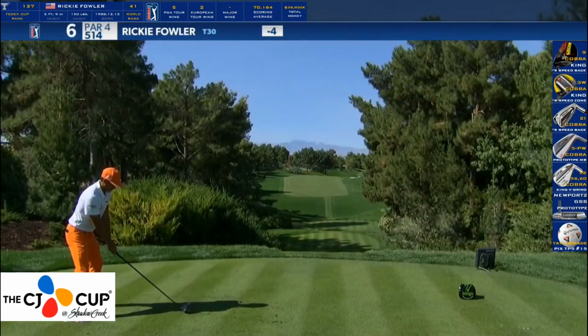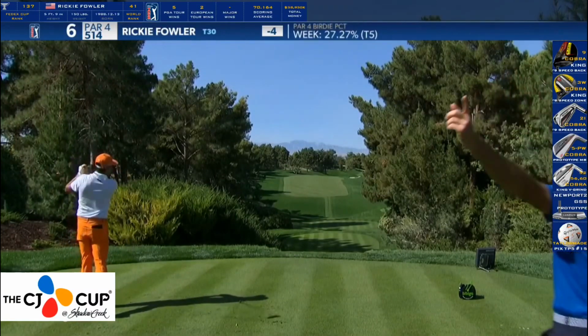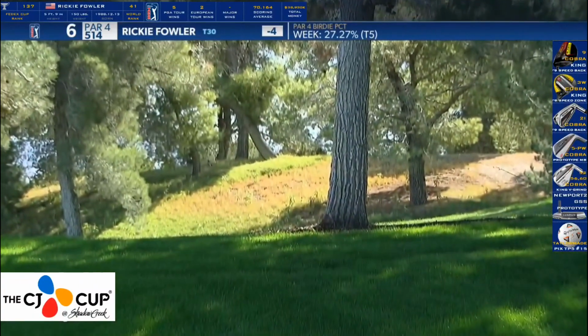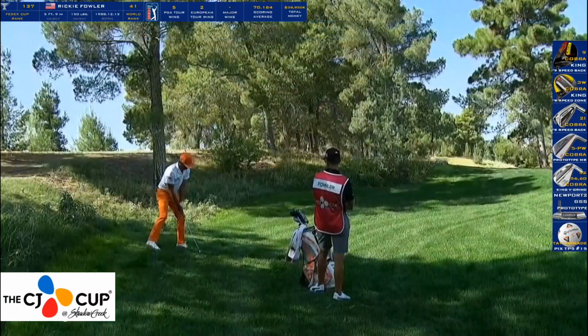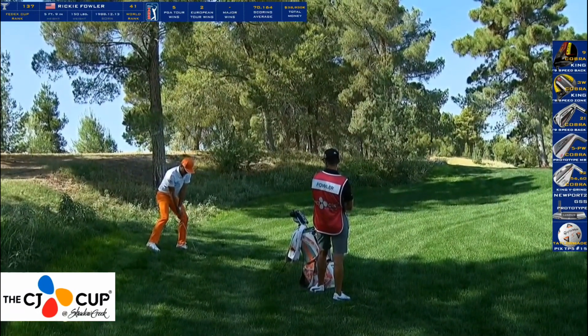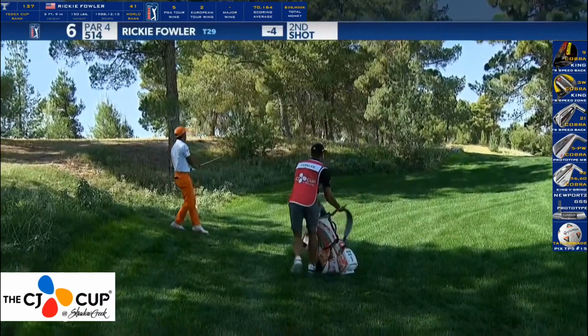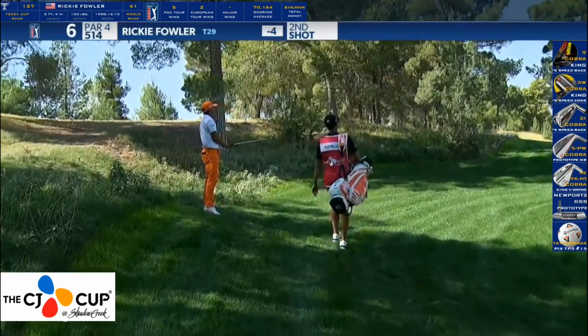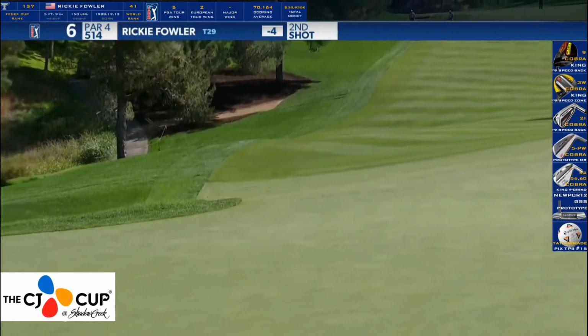Rickie Fowler's tee shot here at the 6. 314 over that right bunker, and that is not going to the right, and well left. He can get up there somewhere near the green, although it's a really tough hanging lie. And that sounded like it came out a little fat, although it's going to clear everything. Will it chase enough? Nah, that's going to end up down below the bunkers.